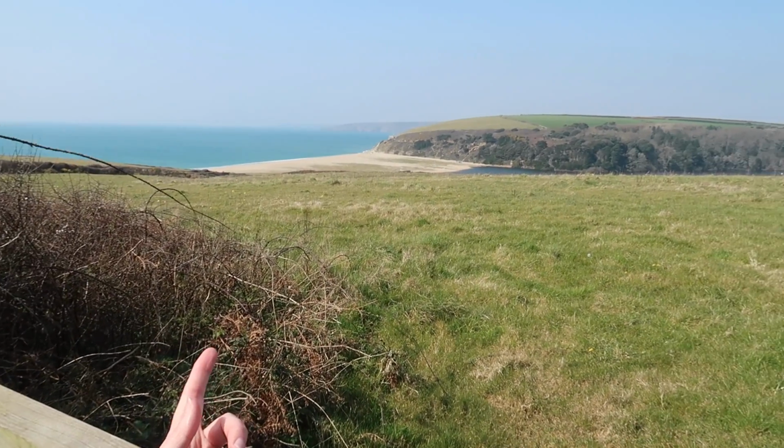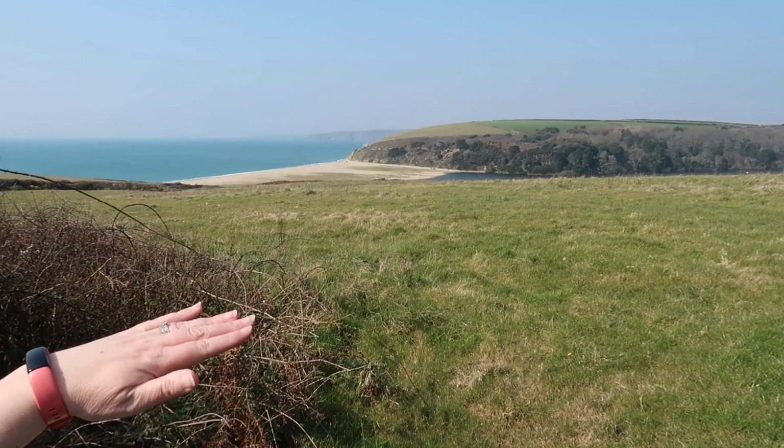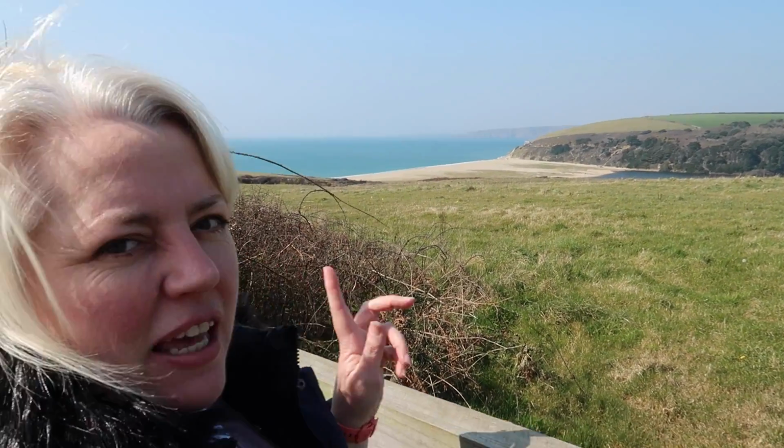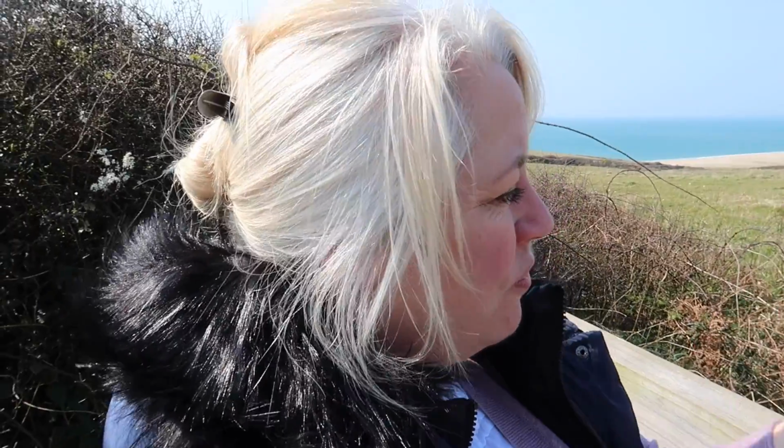So this is our first glimpse of Loe Bar, and as you can see, it's a big tranche of sand, a lot bigger now than it ever used to be. The blue is the ocean, and on the right, the dark water is actually a freshwater pool with some brine in it. So it's, I think what do they call that? Brackish? Brackish, that's the word. I was going to say bracken and I knew that was wrong.